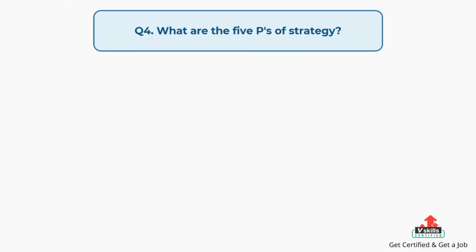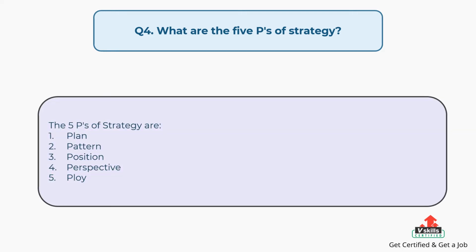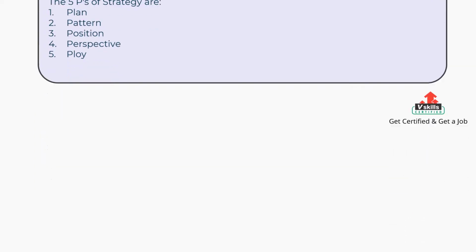Question number 4. What are the 5 P's of strategy? The answer is, the 5 P's of strategy are: plan, pattern, position, perspective, and ploy.